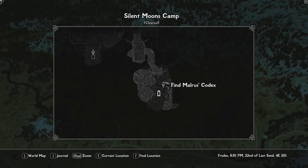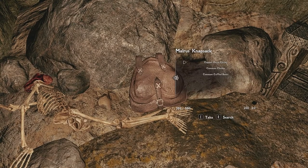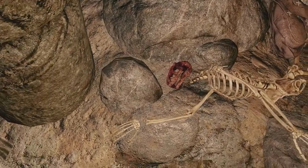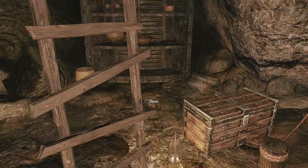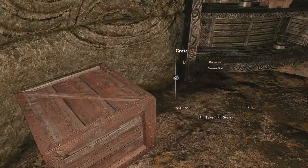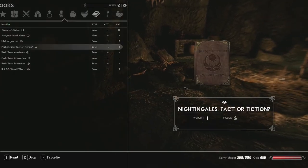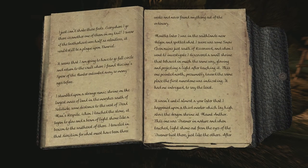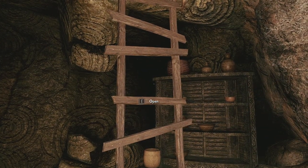Don't I have other stuff to get? This codex. Oh, it was in that bag. Right? No. What does it mean, get his codex? I am confuzzled. Okay, I'm actually confused. Isn't that the... Okay, maybe I do actually have to read this. Okay. Red. I think we need to go up here.